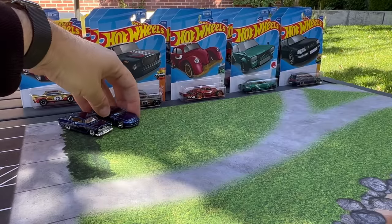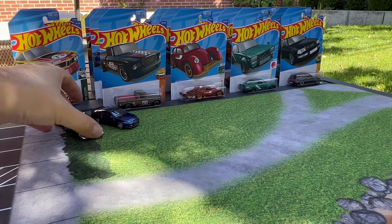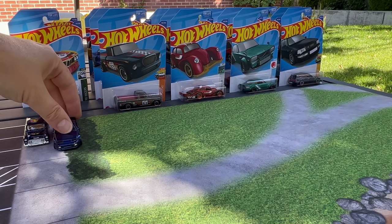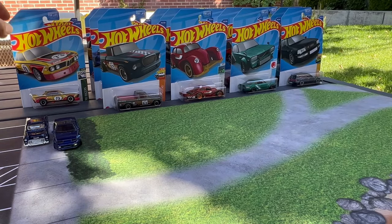So we'll put these together. What do you say? 300ZX to the 55 Chevy. I'm going to go with the 300ZX. So actually, here's what we'll do. We'll park these like this, and I'll just move ahead the one that I think wins. All right, let's go to the B case. Going in order here.